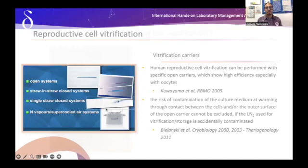No. So, we use specific cryocarriers to plunge the cells into liquid nitrogen. The risk of contamination of the culture medium at warming, through the contact between the cell and the outer surface of the open carrier, cannot be excluded because we use these dirty boxes.